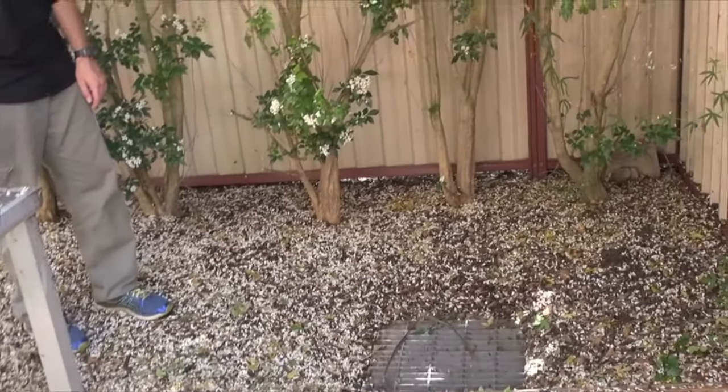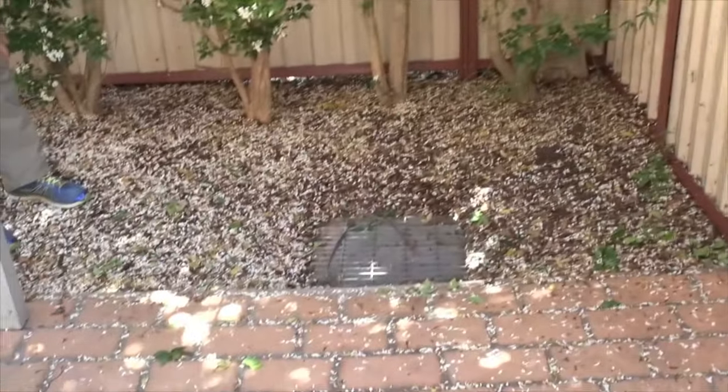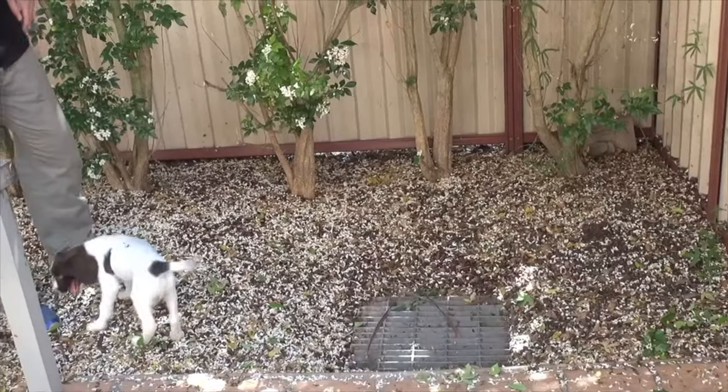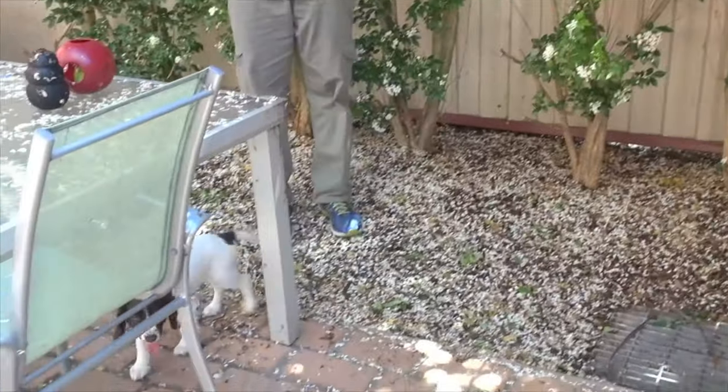Your puppy may not toilet immediately, and it could take several minutes of waiting. Don't get frustrated, but try and keep the puppy in the location you want it to toilet.